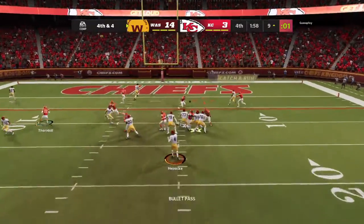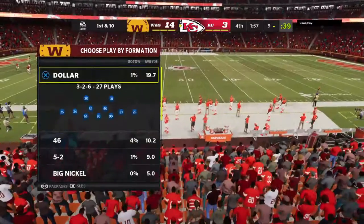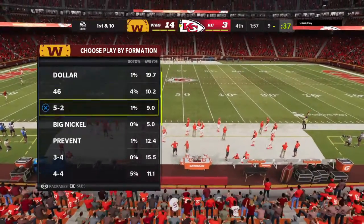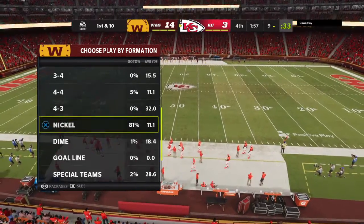Fourth down, Heineke. And it's going to be batted down, and we'll go the other way with the football. Washington goes for it, but it does not pan out. And the Chiefs' defense comes up with a stop.